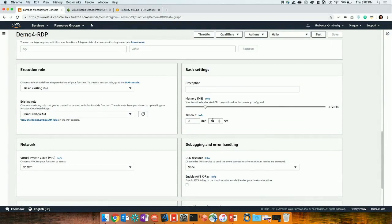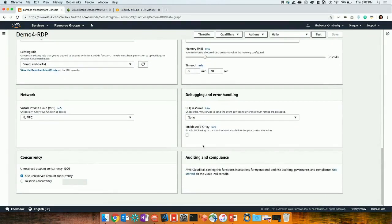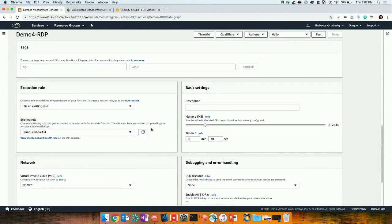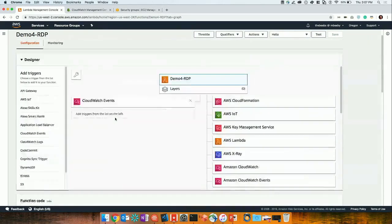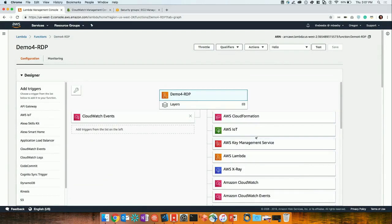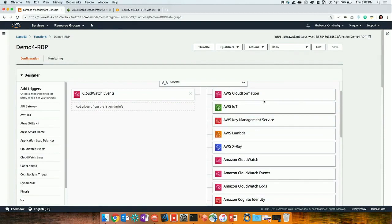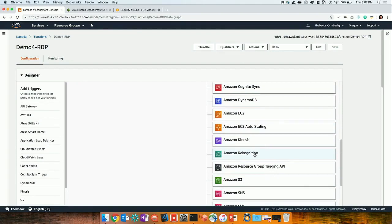You can see the timeout for a Lambda. You can see how debug and error handling is done, compliance and so forth, whether it's in a VPC or outside of a VPC, and the execution role that it's running in. I'm using the demo Lambda IAM execution role. I use that for all of my Lambda demos. You create these execution roles in IAM, and this says this Lambda is able to call these services. The important one for this one is that it's able to call Rekognition.